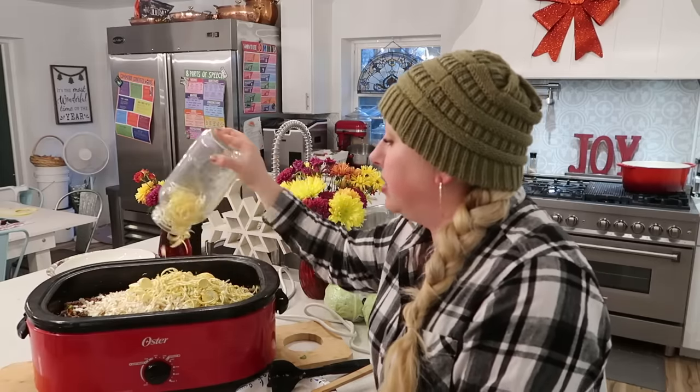I'm over here on my wonderful Mega Mama stove. I'm getting another pot going with some water. We are not going to overflow this one. I have been getting my 30-quart pot ready with water, and I am doing my regular old Great Value lasagna noodles in that one.